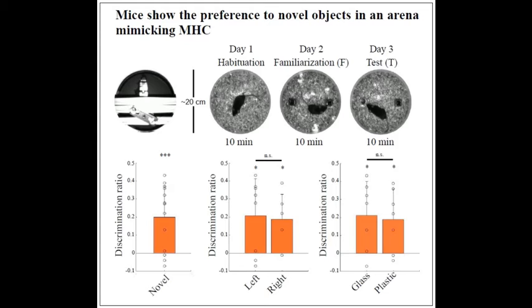The mobile home cage we applied is smaller than the enclosure used to perform novel object recognition. Thus, we first perform novel object recognition in an arena mimicking the size of a mobile home cage. To ensure that this behavioral paradigm could be repeated in a small enclosure, our results suggest mice show the preference of novel objects in a small enclosure.